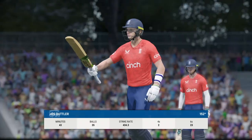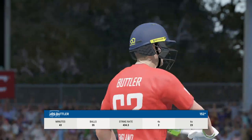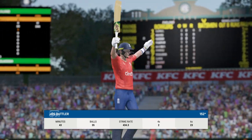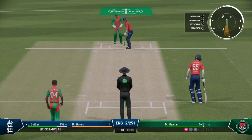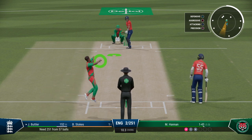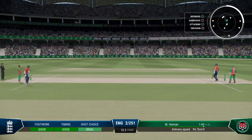This innings is getting better and better. 150 now with wonderful cricket. It's a stunning knock. Butler has got the big shot away this over. Now they can focus on playing the next ball on its merits. Good bit of timing there.